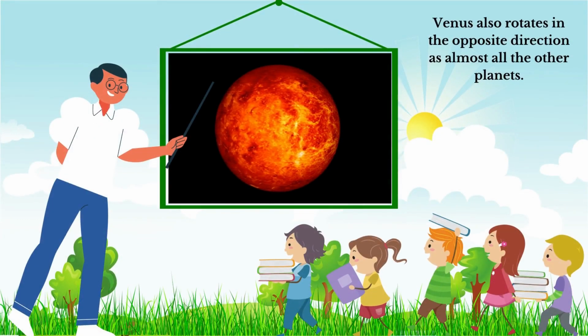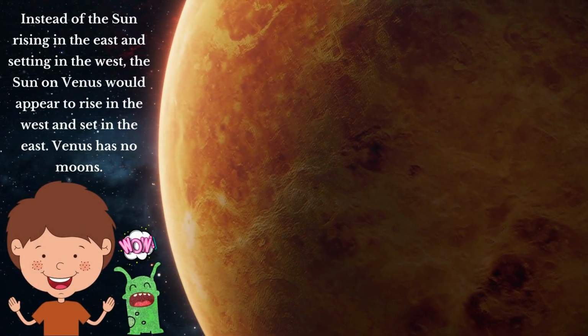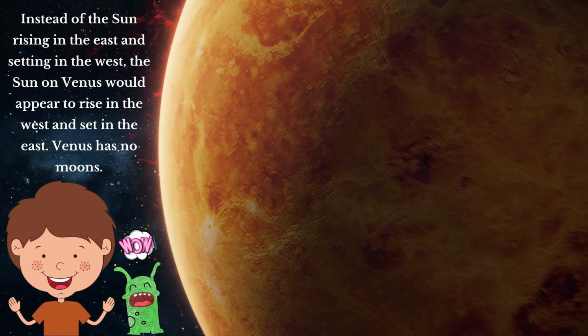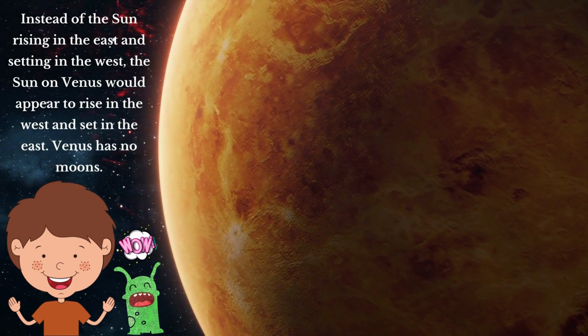Venus also rotates in the opposite direction to almost all the other planets. Instead of the Sun rising in the east and setting in the west, the Sun on Venus would appear to rise in the west and set in the east. Venus has no moons.